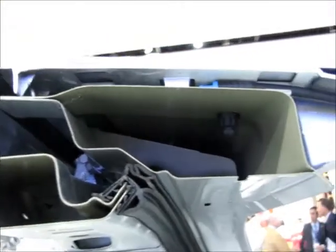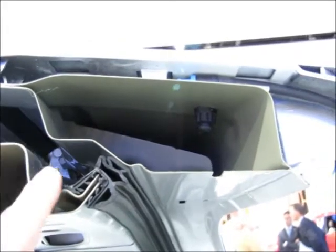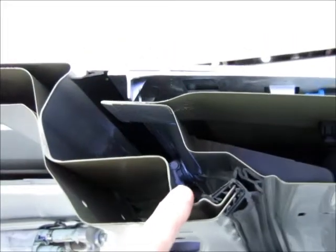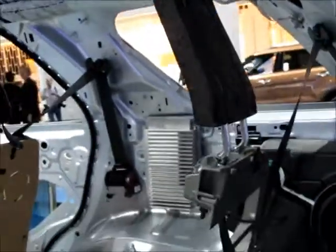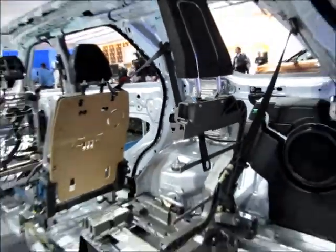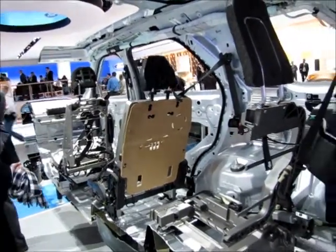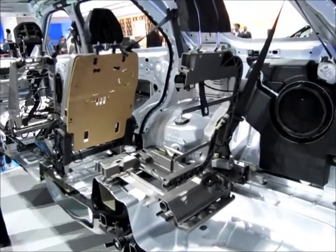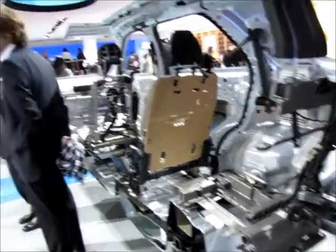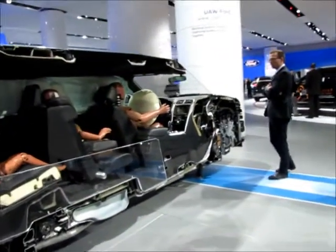This is really neat. You see outer panels, inner panels, and inner structural support panels. Part of your body structure to keep you and your family safe. I've always praised Ford for its display of technology, and this is just another example. People need to see this in order to appreciate what goes into a car. People are impressed by it too. Many people stop by.